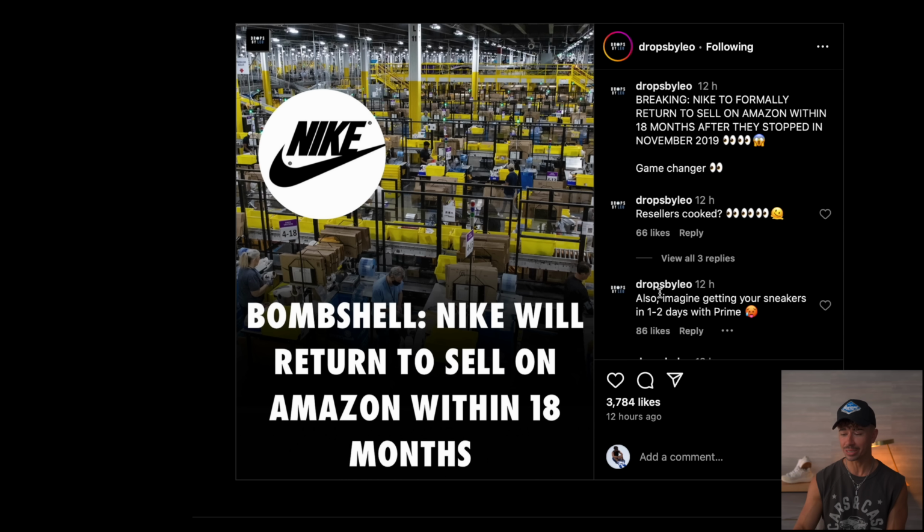But they're also reversing some of their more recent decisions. As you guys know, Nike decided to lean very heavily into DTC, or direct to consumer selling. There was even a period where they were going to pull all of their sneakers from different retailers, stop selling, and try and just move everything through the Nike app and the Nike sneakers app. Well, they're doing a full 180 on this because we just got some breaking news that Nike is going to formally return to selling their sneakers and products on Amazon.